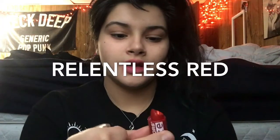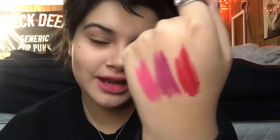Okay, so my next color I have is Relentless Red. Oh, this is really pretty. Look at that. It looks like a true cherry red. Let's swatch this. Oh. Not that impressed. It's just a red. I don't know. I was expecting it to be brighter than it is.